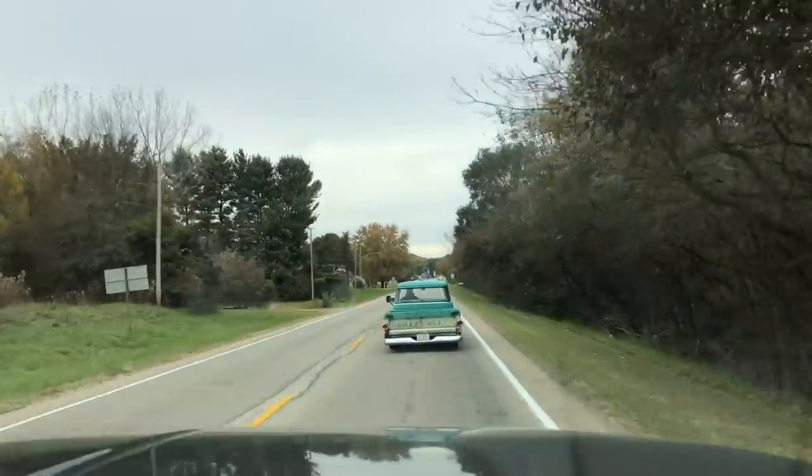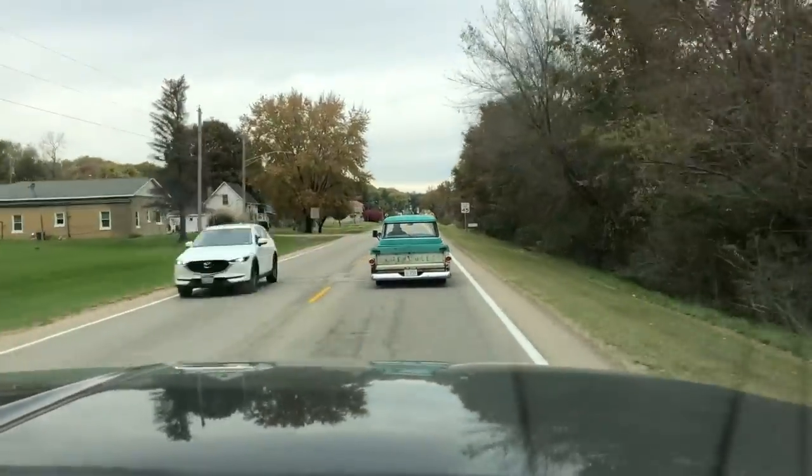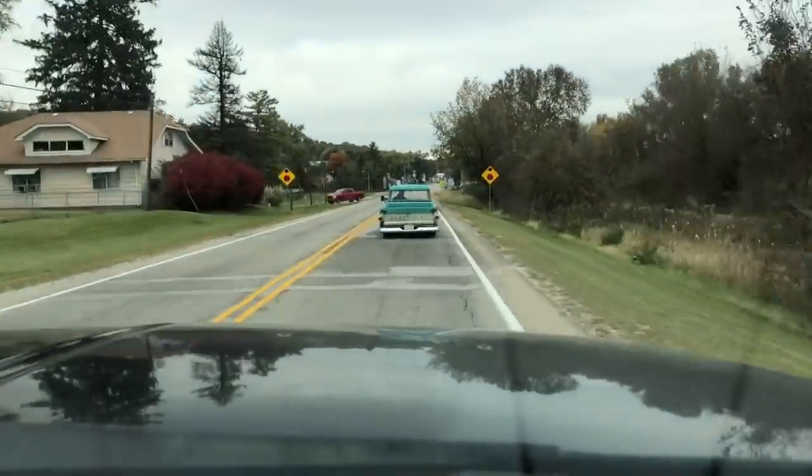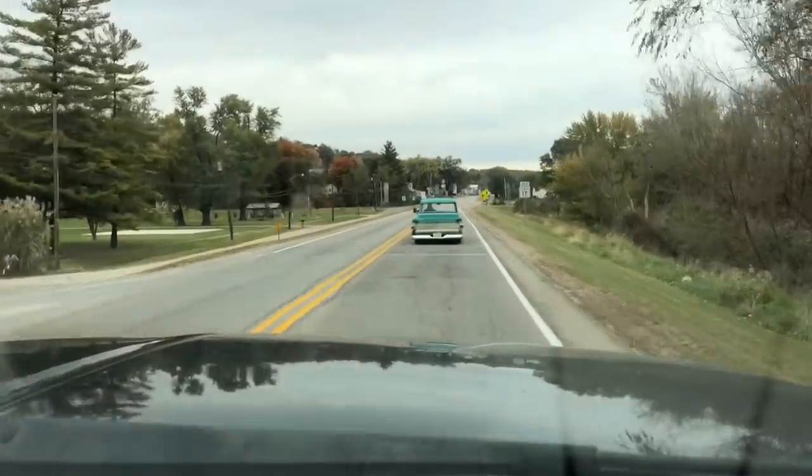I'm going to speed up the video here. There's a lot of driving that we did, so I'm going to speed it up to the point where we're making the right-hand turn to go into Lakin. Right there, Lakin.